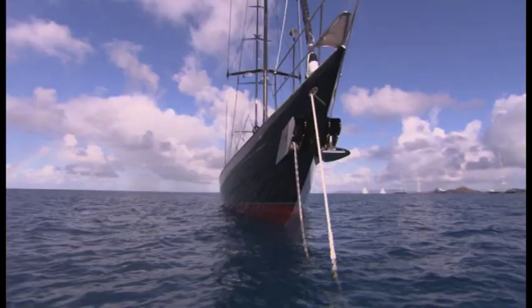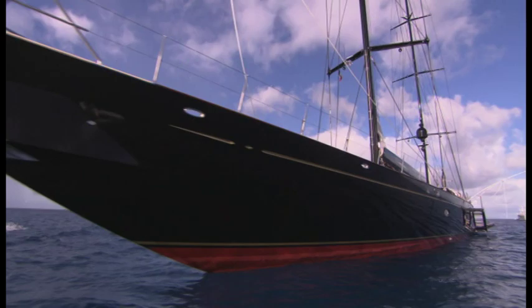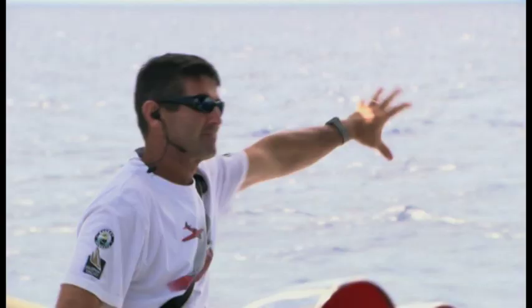Zwartsluis may look like a sleepy harbor town, but it's home to Vitters, one of the most innovative superyacht shipyards on the planet. I will not say number one, but close to number one or one of the best in the world to say, yes, we are doing now something that is special.